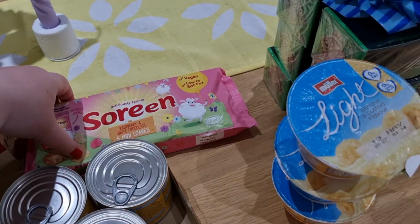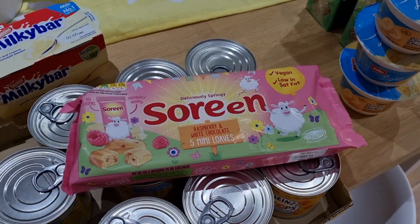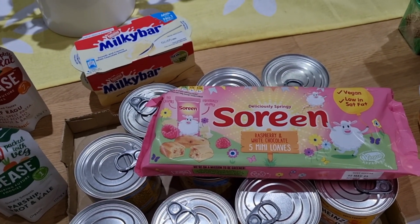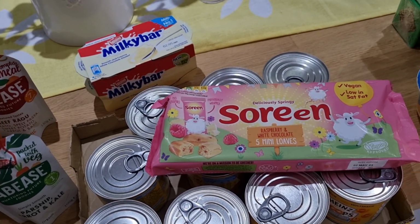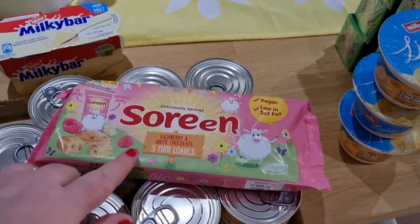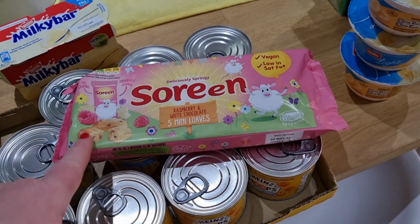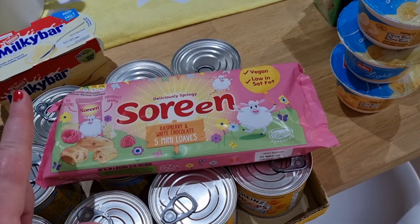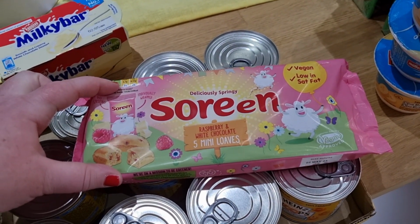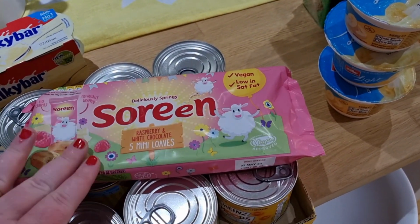I also got, for 45p, believe it or not. In fact, let me check. Before I tell you that, let me check my receipt and make sure it was correct. Where is it? Yeah, 45p for the raspberry white chocolate minis. So these are the Serene mini loaves. They're fruit loaves. They do just the plain fruit loaves, they do banana loaf, and then they do the raspberry and white chocolate loaves. They're tiny. They're this big. They're individually wrapped. They're probably like £1.50 in supermarkets, I'd say.